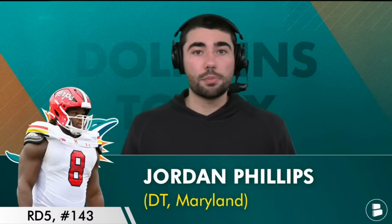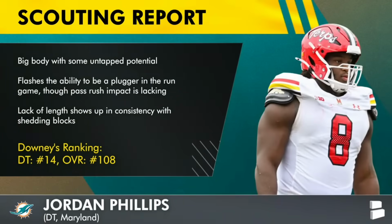And I really like this pick for the Dolphins. It's one of my favorites of the 5 because you got really good value. Our own Chat Sports had him ranked as the 108th player. So you get him at 143. That's good value. But that means you also are completing this room.